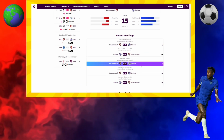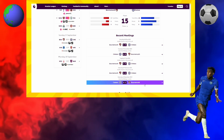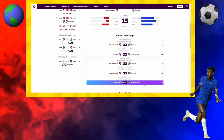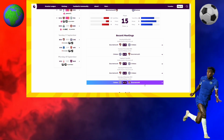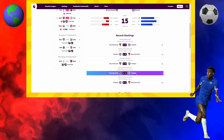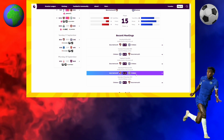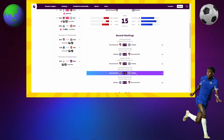Recent meetings between the teams. 5 last games. Let me start by the bottom one. Chelsea 0, Bournemouth 1 at Stamford Bridge. That was in 2019, December. Bournemouth 2, Chelsea 2. That was in February 2020.